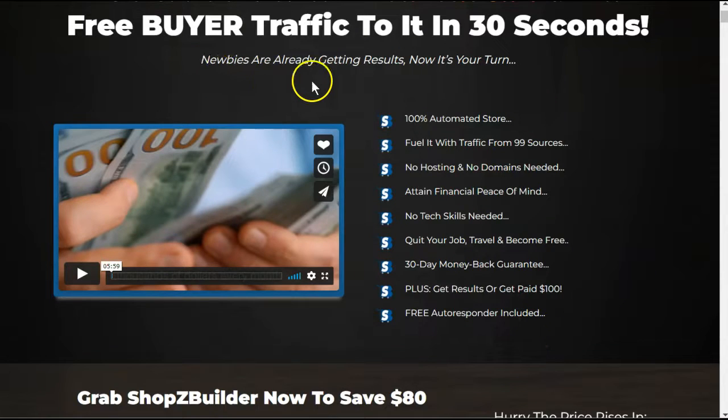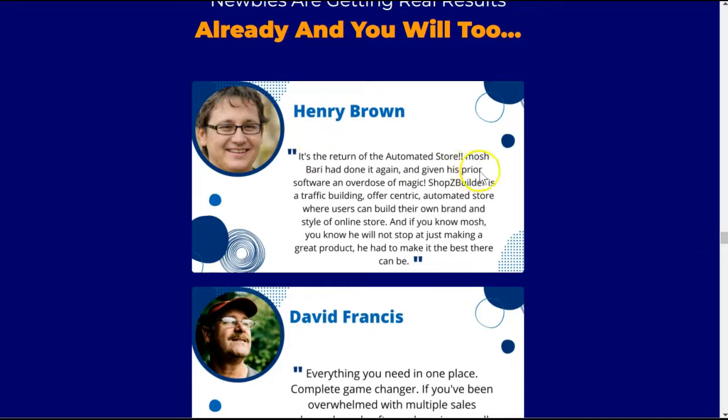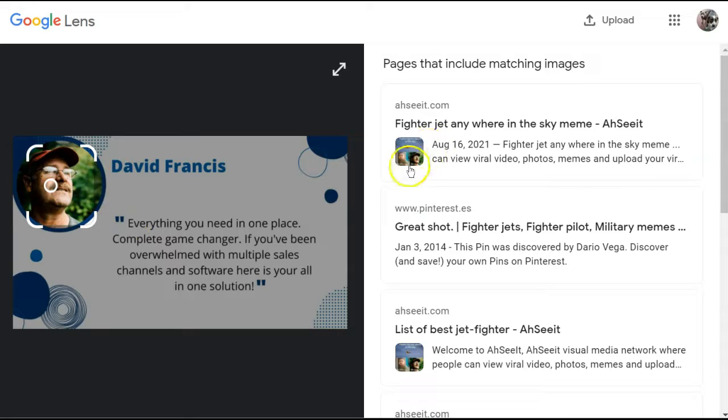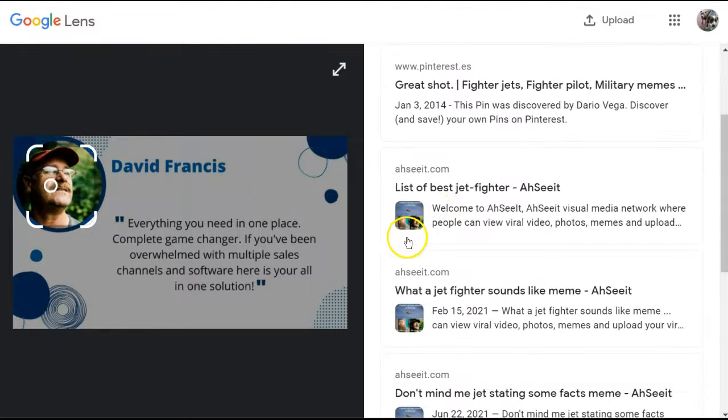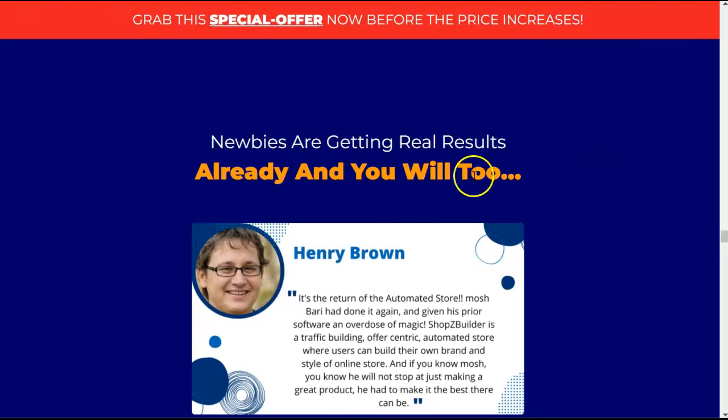Now, if we take a look at the newbies that are already getting results, we finally found them a little more than halfway down the page. Henry Brown talks about an automated store, but if we look at David Francis, this guy is actually from a meme. So this is not a real person or a real user that has used this product. So I don't believe that any newbies have been using this already.